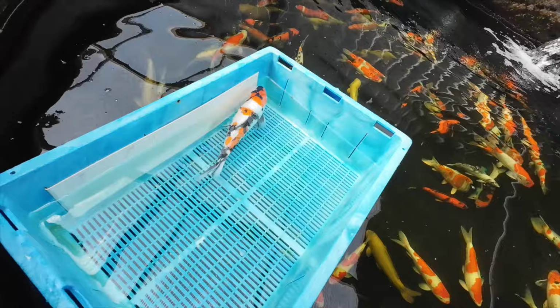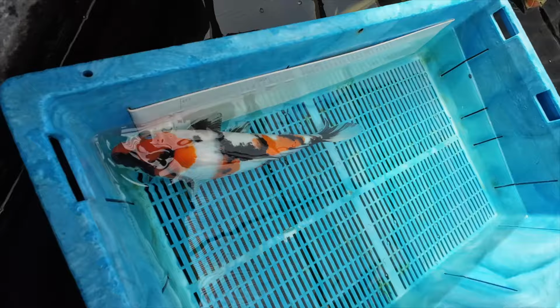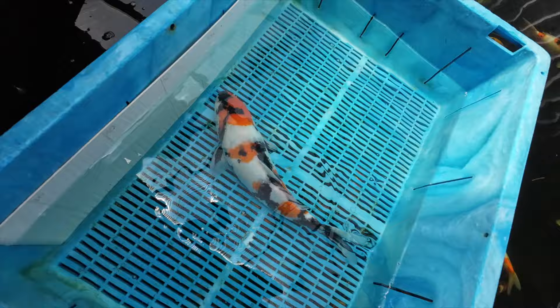Yes, lovely Showa. I love the head pattern. Wasn't moving very well to start with, was it? It's got a good, good body on it. Yeah. Lovely head pattern. And the sashi is nice and white. Beautiful.